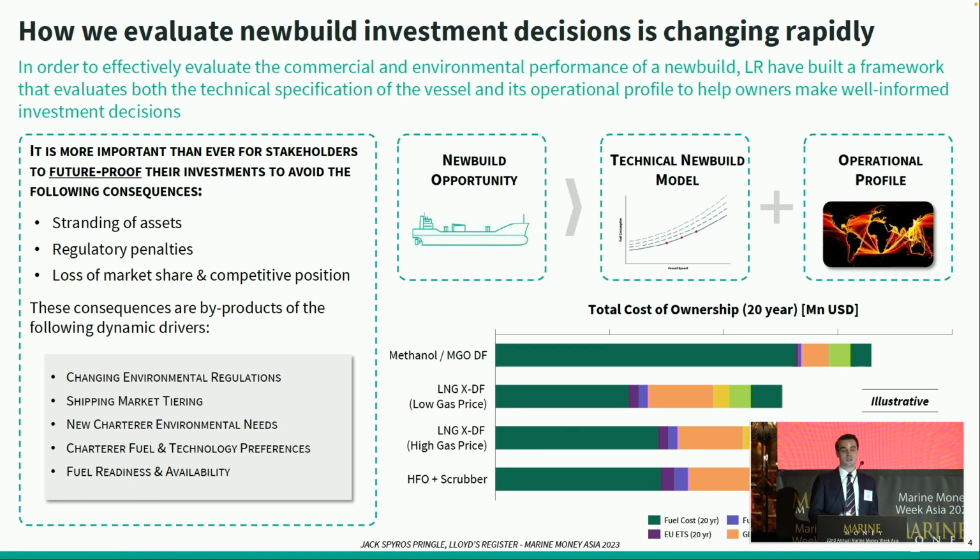But it also allows us to look at the costs associated with that vessel. So we can look at a total cost of ownership model where we're able to determine: what's the total fuel cost across the lifetime of the vessel? What are the regulatory penalties? What's the additional capex that needs to be put into the asset, and so on? And we can do that across a range of fuels, a range of technologies, different vessel sizes, and so on, and test the sensitivities around operational changes, fuel prices, et cetera, to allow for well-informed investment decisions.